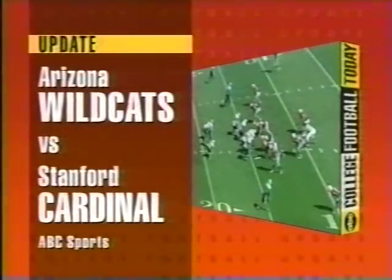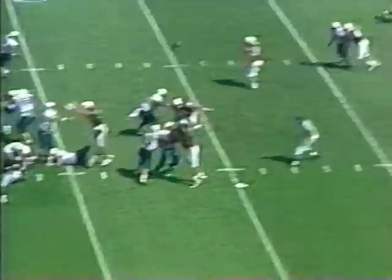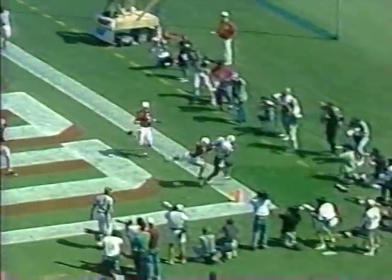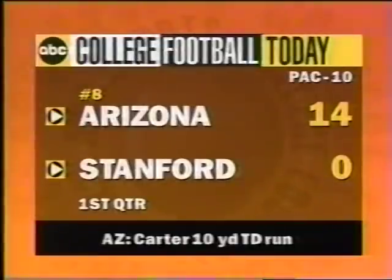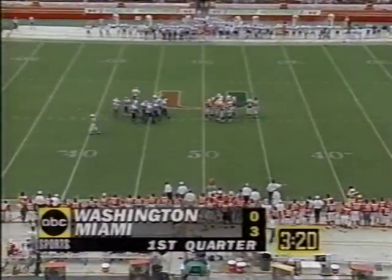John, what do you got? Well, Brent, Stanford's defense in trouble already. Down 7-0 to Arizona. And Dan White hooks up with Richard Dice, 14 yards, 14-0. Antoine Carter has the other touchdown. That's the score right now in the first quarter, Brent. Yeah, I don't think Coach Walsh will be shut out, but he might give up 30 or 40 today.